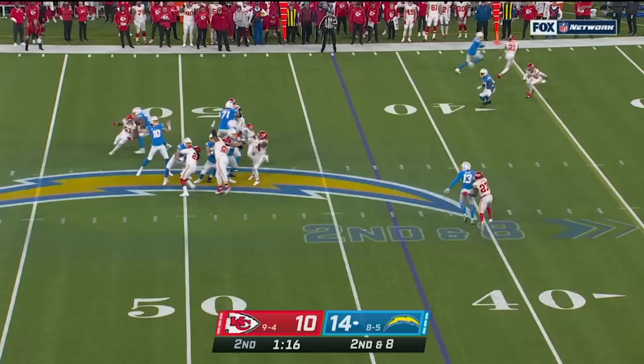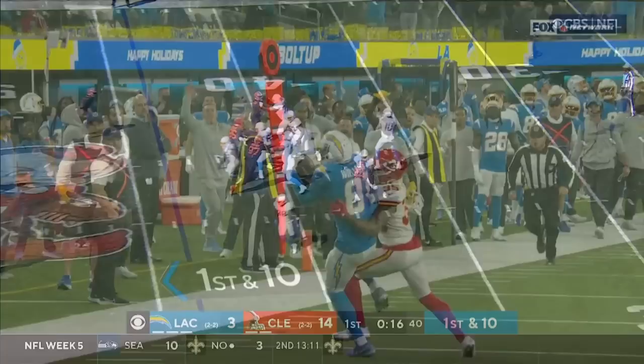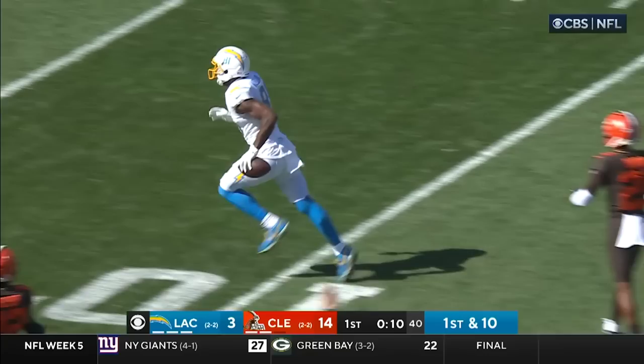Trying to get it out. Bosa makes a big play. Blitz. Chargers pick it up. Pass caught. Mike Williams. Just over the last couple of weeks, he's been a big play machine. Herbert. Gonna go deep. Leaping for the ball and coming down with it is Mike. Of this drive.